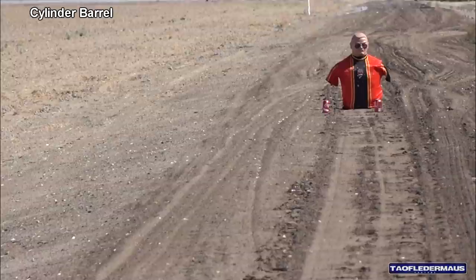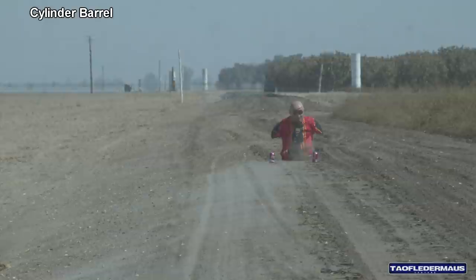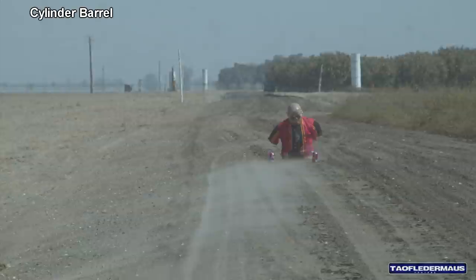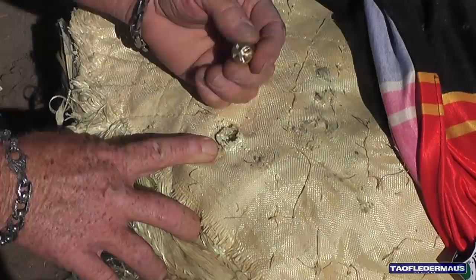Once again, we see that distinctive shockwave traveling along the ground, kicking up the dust. Oddly enough, it did not even knock over those soda cans, which were empty soda cans. Now in this shot, we put two Kevlar vests in front of Doug. We're able to trap the slug. There's absolutely nothing wrong with the slug. No deformation, no dents. It's ready to shoot again.